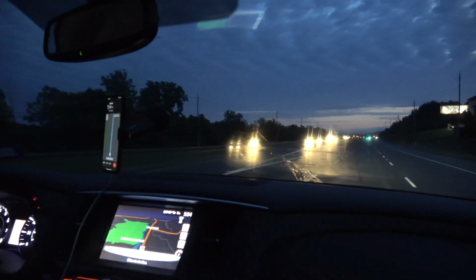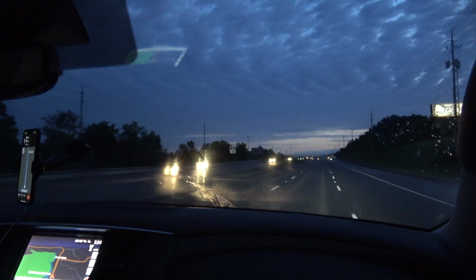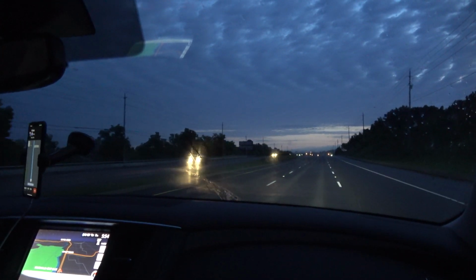So from here, 240 miles. In total, I think it's been about 250, or about 10 miles in. But yeah, making our way down there this morning.